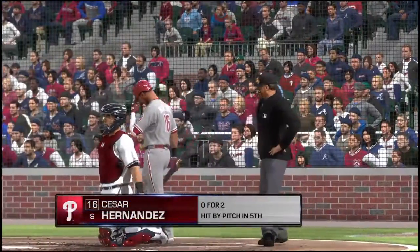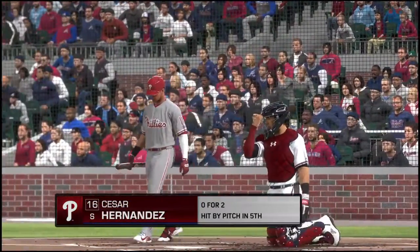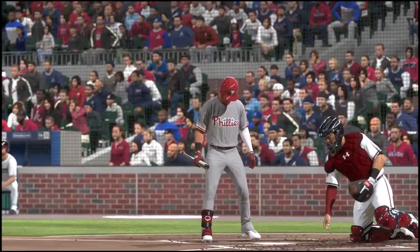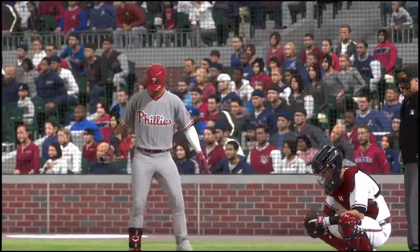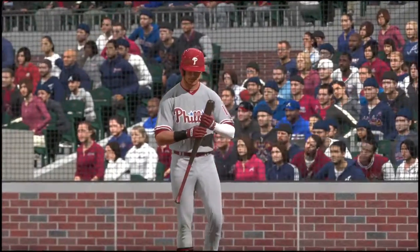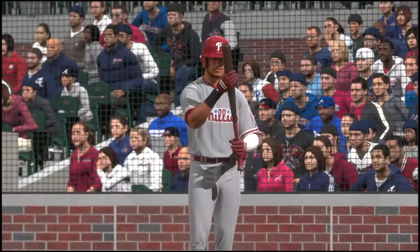Stepping in and ready for another shot, Cesar Hernandez. 4th trip to the plate now, and he's hitless to this point. Yeah, he and his teammates have really been shut down by some very good pitching in this one. Been fun for a guy like me to watch.